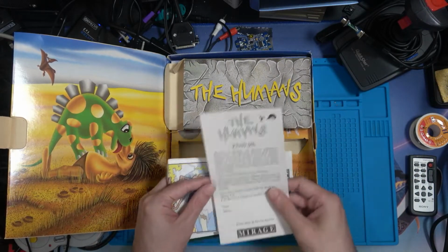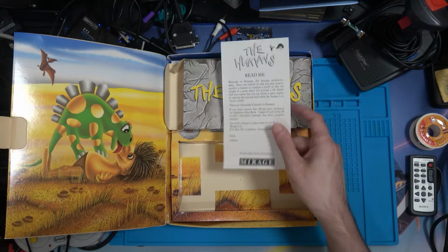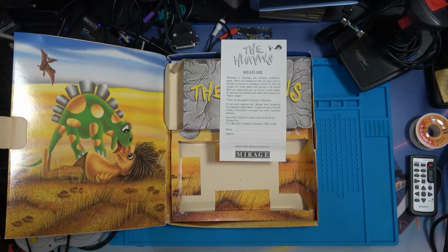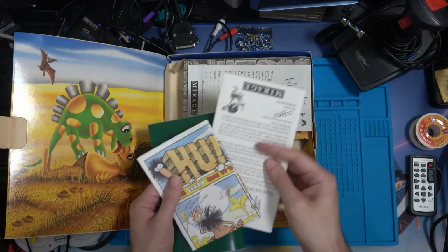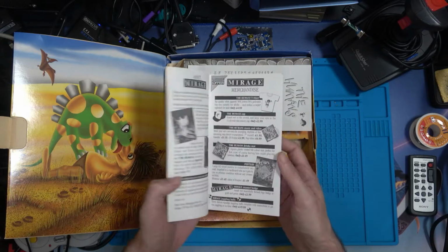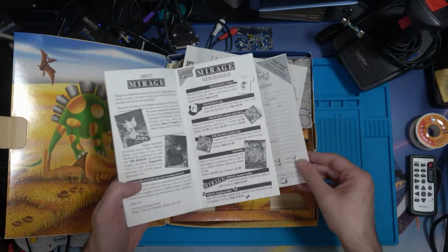What have we got? We've got a readme. Welcome to Humans, the ultimate prehistoric game. If you want answers fast, Mirage has produced a hint book. You can buy a hint book for $6.99. And what else do we have? We have thank you for buying the Humans, and a little catalogue of more things that that company sold.